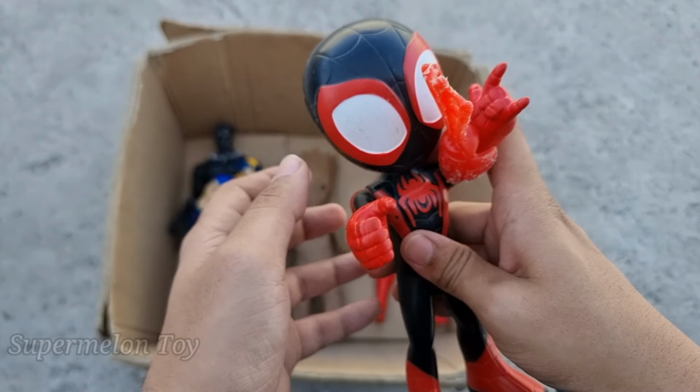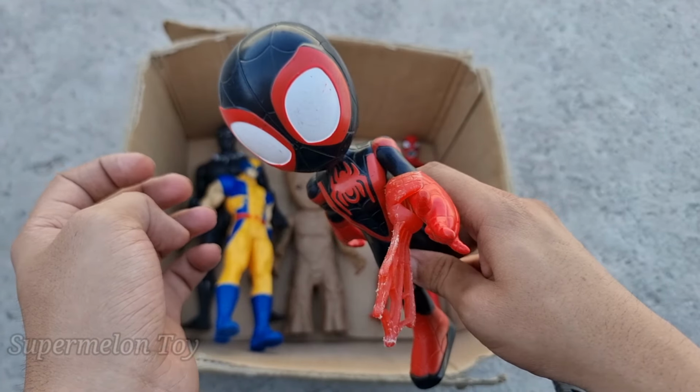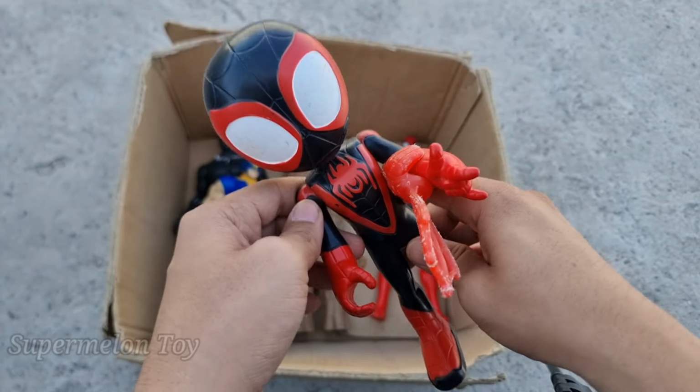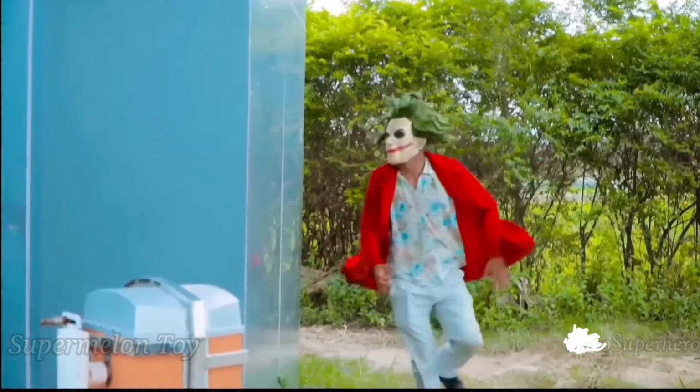Wow, look at him, guys. What do you find here? Wow, look at his very amazing red and black color suit, guys. Look at the huge spider. He has very amazing red webs. Guys, he's a very amazing, super cool superhero. This is the amazing Spider-Man, Miles Morales.